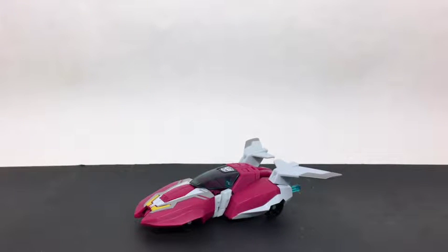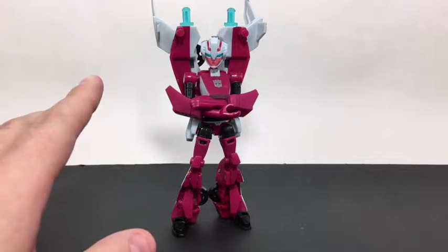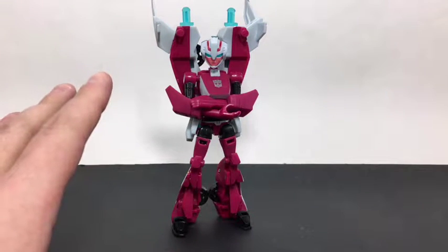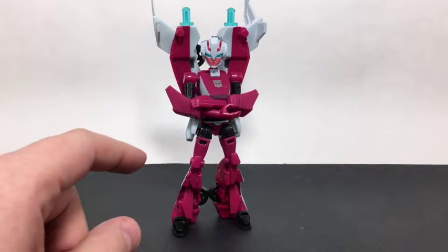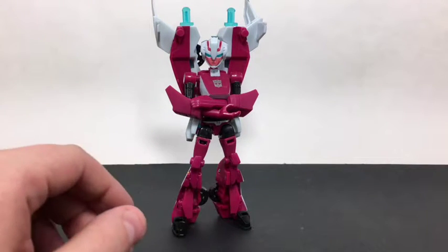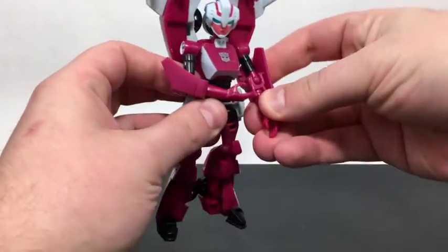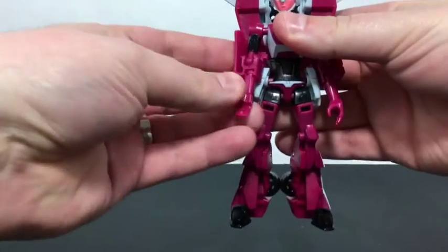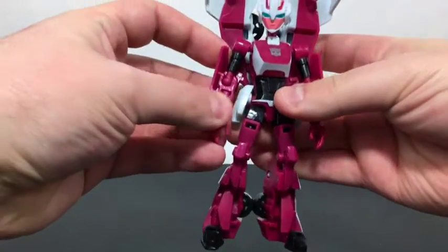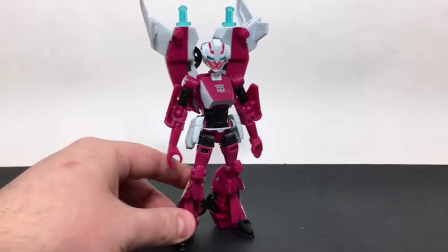Now let's take a look at the robot mode. Not that this will come as a surprise to anybody, but I actually really like Arcee's robot mode too. The proportions, which I probably should have thought through before posing her in the cross arm thing, proportions are nice. Let me just readjust her arms here to kind of fix that. There we go. So yeah, proportions are nice.